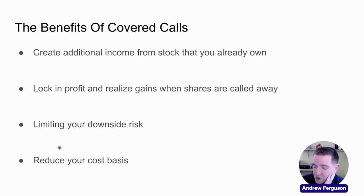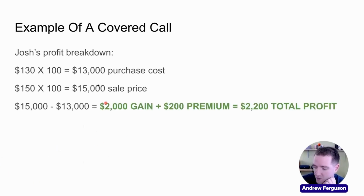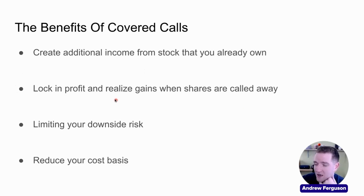And you can ultimately reduce your cost basis this way, which means the price you paid for those shares. When you purchase them for $13,000, if you get paid $200 selling a covered call and you don't get your shares called away, that $13,000, you subtract $200 and you actually paid $12,800 for them. So you're getting the stocks at a bit of a discount when it comes to your purchase price. That's what it means by reducing your cost basis.